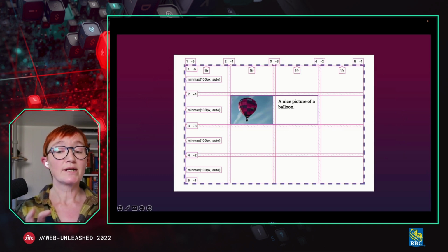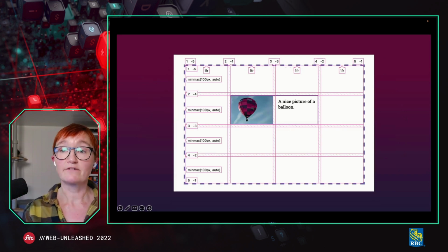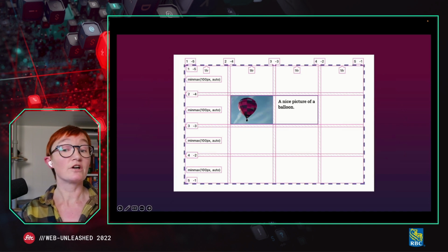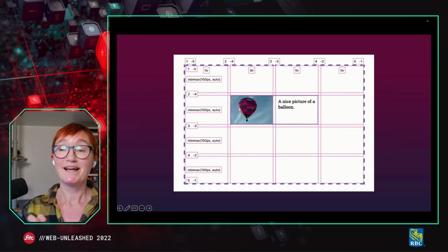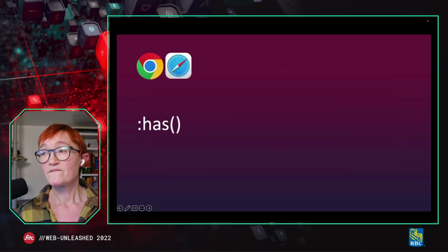So something like this would allow components to line up with each other, line up with the tracks of a parent grid, even though they're nested down inside the structure. I think there's going to be lots to play with there with the combination of subgrid and container queries. At the moment, you need to use Safari to do that. That's the only browser that's got both subgrid and container queries implemented at once. But I think there's going to be lots of little use cases to come up with there, and it should be able to help make really nice responsive components.